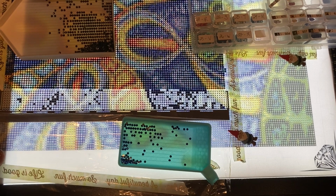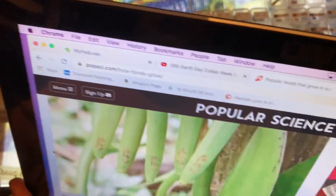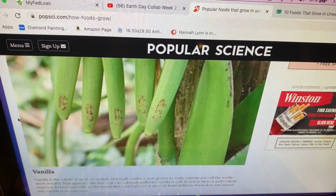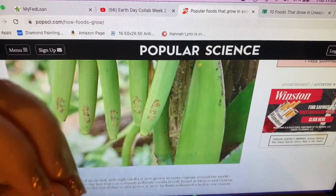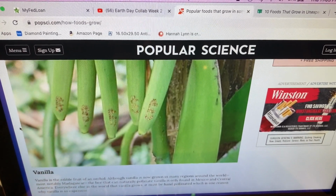So the next one is vanilla. So vanilla is the edible fruit of an orchid. Although vanilla is grown in many regions around the world, most notably Madagascar, the bee that can naturally pollinate vanilla is only found in Mexico and Central America. So I'm like, everywhere else in the world that vanilla grows, it must be hand pollinated, which is one reason why it's so expensive. And I've actually watched a video on vanilla and how it grows on these trees, the flower, and people have to go through and pollinate them.